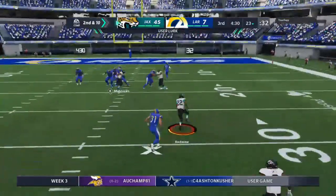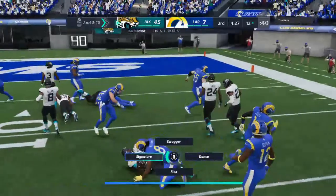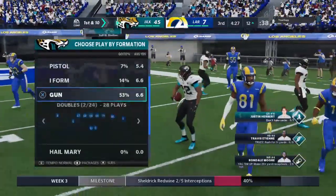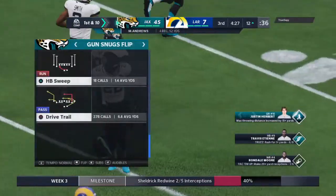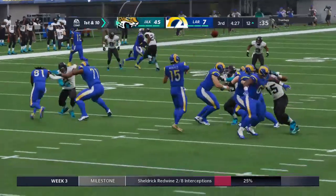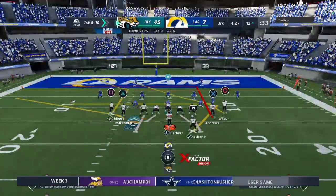And now here's another interception. Picked off near the 29, and he'll get this back down to about the 12-yard line. What a nightmarish game he's having now. 6 interceptions that he has thrown. Absolutely unbelievable, isn't it? Hard to believe we're watching this and have seen it.